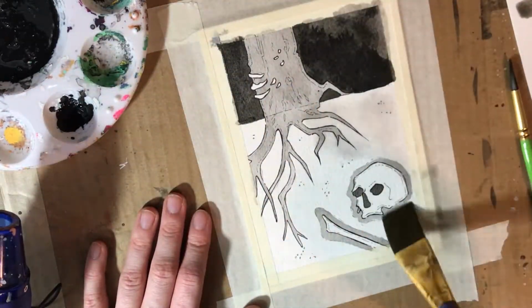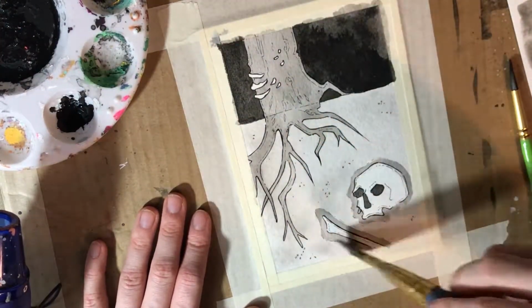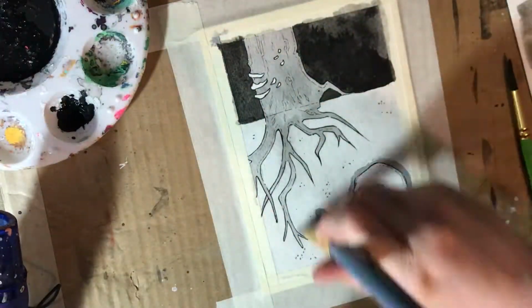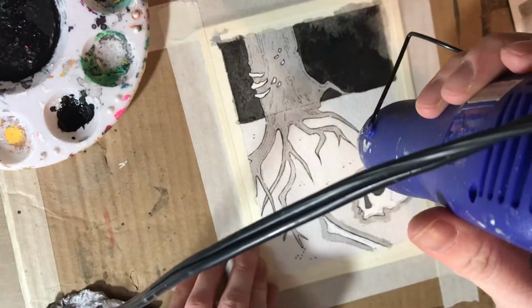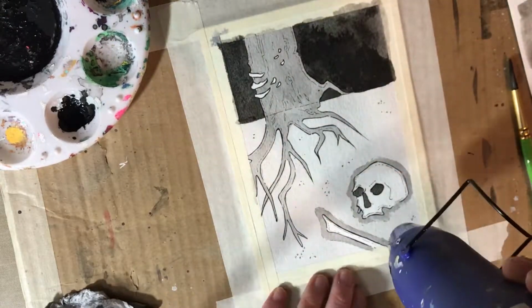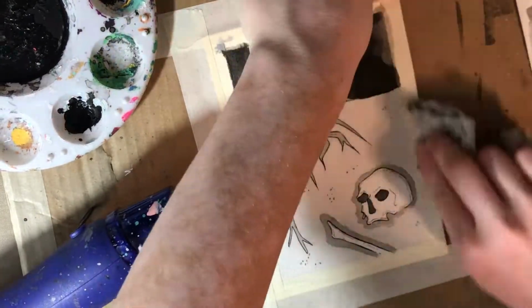So in order to combat that before it actually happened, I decided to add some texture to this area by splattering the ink. I watered it down a fair amount, loaded my brush up, and then hit the brush against another paintbrush to create splatters.